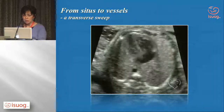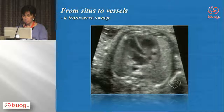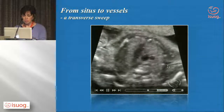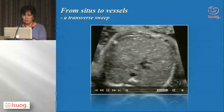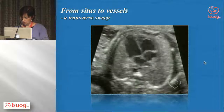Like I'm doing with this clip, which is a 2D image. Do it slowly, pay attention to look at the valves and the outflow tracts. And I'm going to take you through now, between now and the rest of the lecture, through this clip, more or less, and dissect it into the various short axis views.